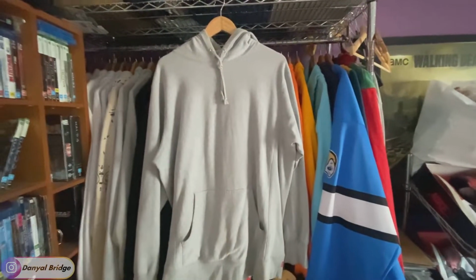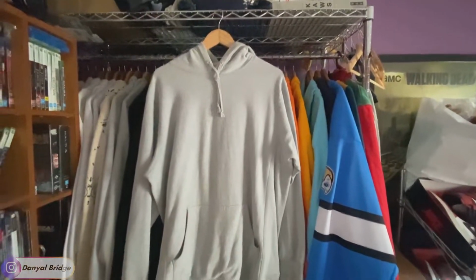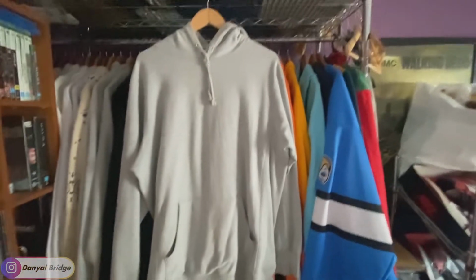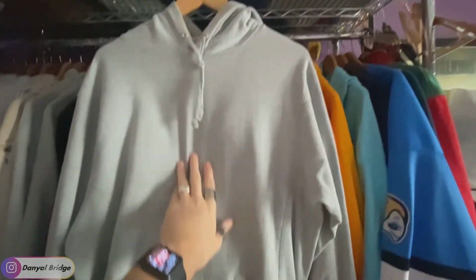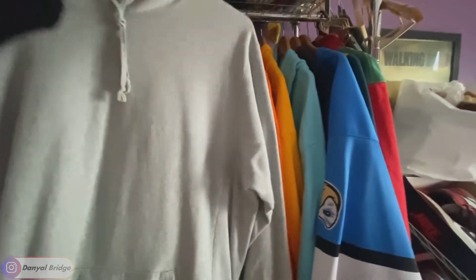Moving into the second set, which I know, what a boring one to start the second set off with. I know, yeah, look, okay. There's nothing going on the front of it. It's not hugely entertaining. It's just a nice little grey hoodie. But it's in the back. The back is where the fun is at.